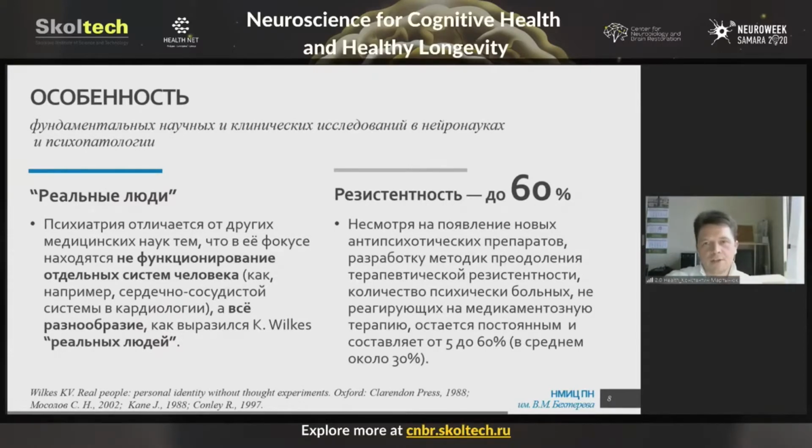Now let's talk about peculiarities in the fundamental clinical trials in our field, the field of neurosciences and psychopathology. And here we can see the quote about real people. So psychiatry is different from other medical areas because it's focusing not only on separate systems within a human being, but on the whole diversity of humans in general. And if we try to understand what it actually means right now, how can we test it? We see the very high level of resistance to a therapy, despite the emergence of new medications, of new methods.